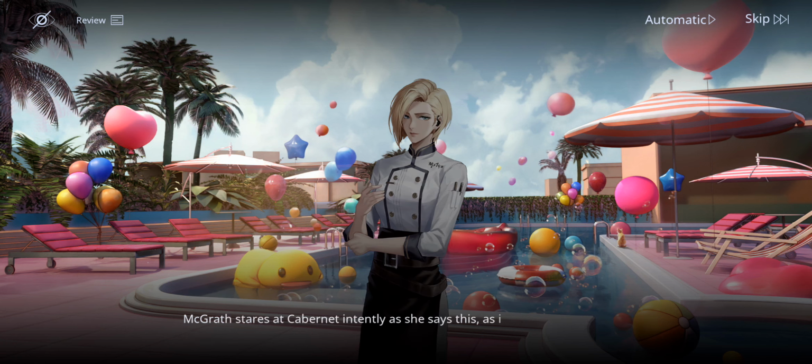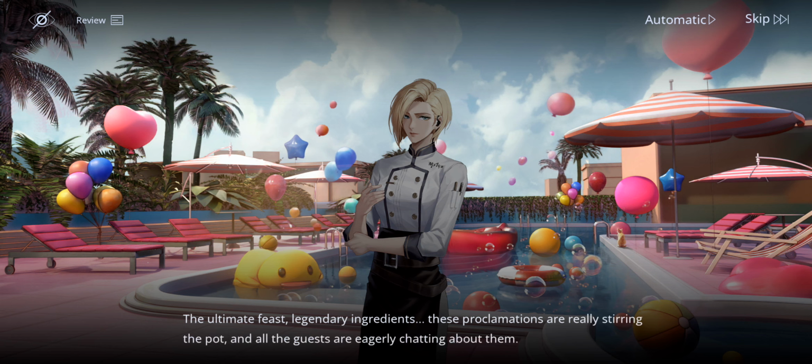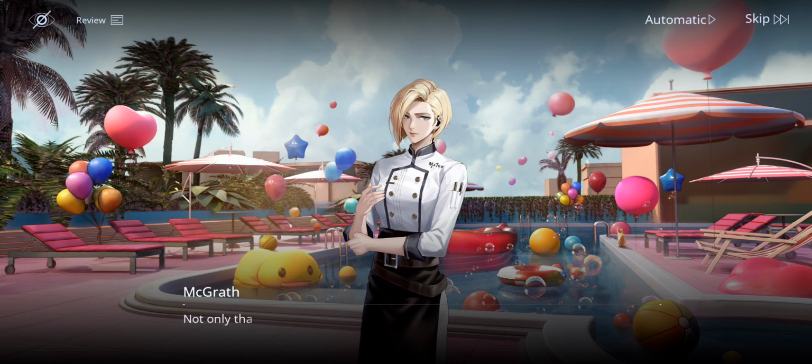Margaret stares at Cabernet intently as she speaks this, as if expecting some reaction from her face. But indeed, Cabernet's smile fades somewhat at the mention of the word ingredients. The ultimate feast, legendary ingredients. These proclamations are really stirring the pot, and all the guests are eagerly chatting about them. Not only that, everyone must be curious about the ocean messenger mentioned in the invitation.